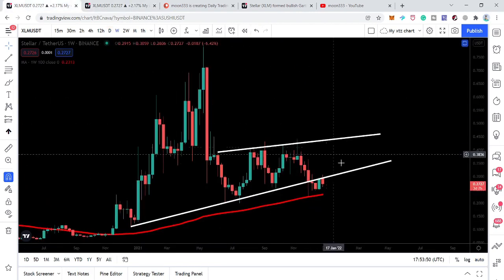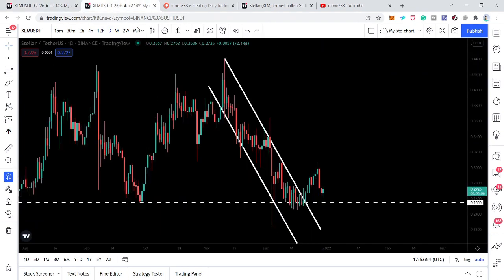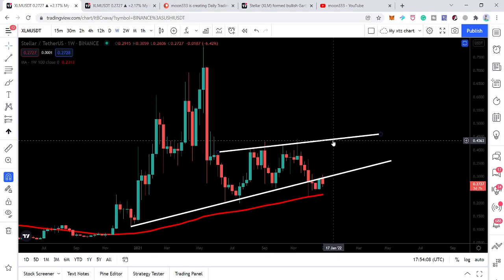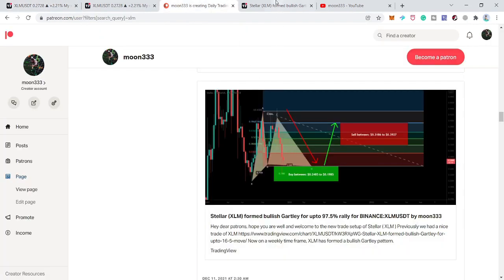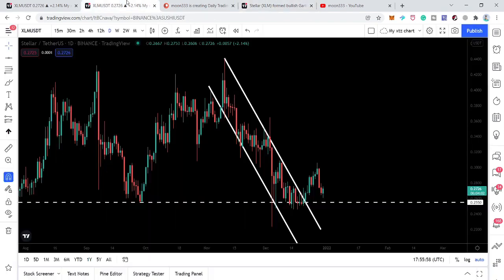Still, we have a very, very strong resistance at this rising wedge pattern, but the target for this down channel can be approximately here at 41 to 42 cents. Now, if the price line re-enters this wedge, then the resistance will be approximately at 44 cents. And if we take a look at the sell targets of this harmonic move, that starts from approximately 32 cents and goes to 39.27 cents.